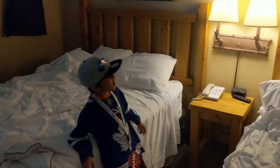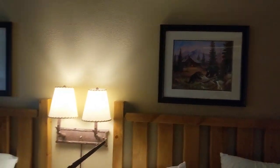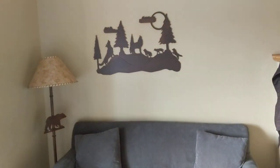Okay, Austin. Oh, wait, one more. Lastly, I forgot the frames. Yeah, they got a lot of pictures, yeah. There's a polar bear one here. And look. That's a picture of a wolf pack. Yeah, there it is, yeah.